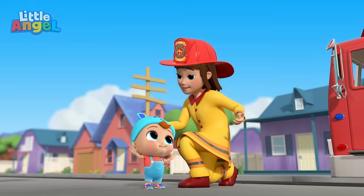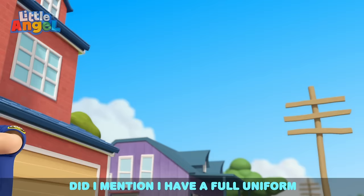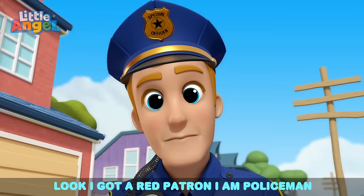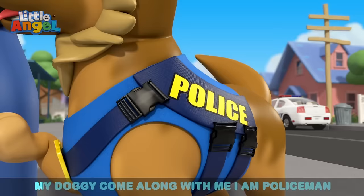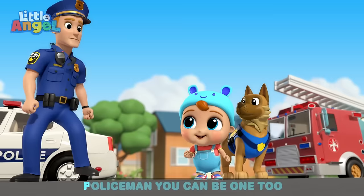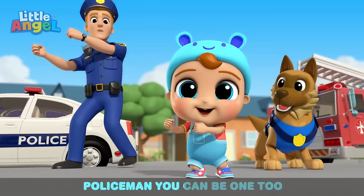Oh, Baby John, did I mention I have a cool uniform? Would you like to know how I make my whistle blow? Look, I've got a red baton, I'm a policeman. My hat is really cool and my radio is too. My doggy comes along with me, I'm a policeman. Policeman, that's what I do. Policeman, you can be one too.